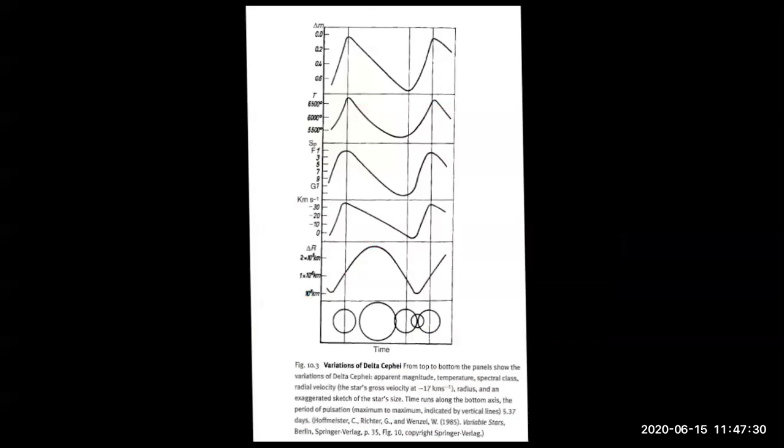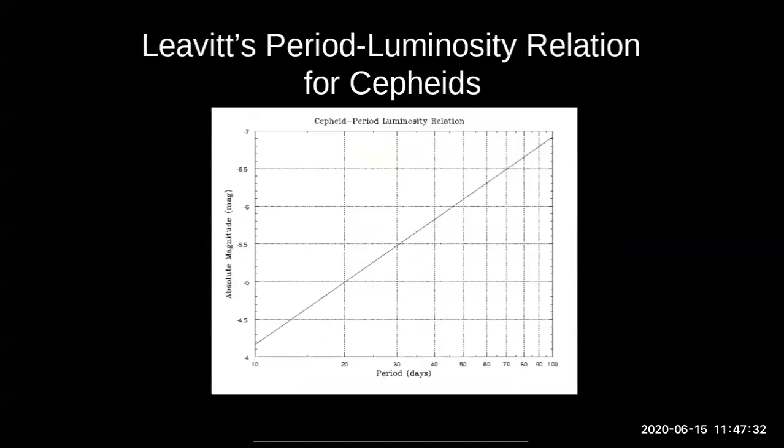Now, let me show you this. It turns out that some of them took a longer time to get brighter and fainter, which means a longer period. And what Leavitt figured out is that the ones that took longer to get brighter and fainter, which is called the pulsation period, actually were brighter on average. Now take a look. What if one only took 20 days from brightness to brightness? That would be called this period.